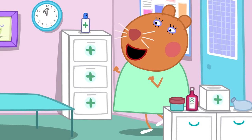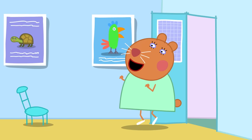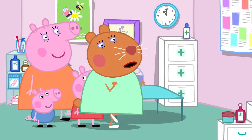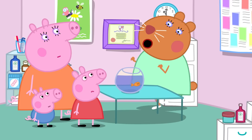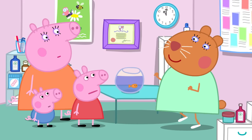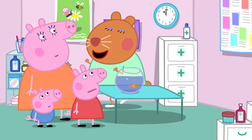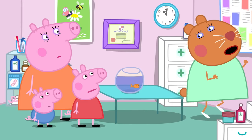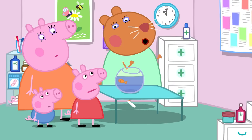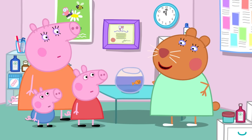Dr. Hamster is jogging to get fit. Goodbye, Dr. Hamster. Goodbye, Grumpy Rabbit. Next, please. That's us. Now then, Goldie, how are you? Keeping busy? That's what I like to see. Dr. Hamster, why are you jumping up and down? I'm jogging to get fit and healthy. The only thing is, I can't jog very far in here. I have to keep stopping to turn around. It's not ideal.